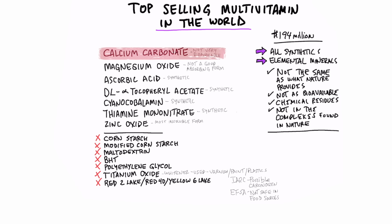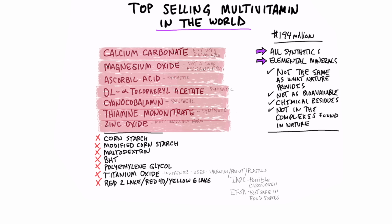All right, then we have magnesium oxide. That's an elemental mineral. Then we have ascorbic acid, which is a synthetic vitamin C, but it's really just one part of the vitamin C complex, and they make it from sulfuric acid and cornstarch. Then you have DL-alpha tocopherol acetate. This is a synthetic version of vitamin E. It's not the whole complex, it's just one part of the vitamin E complex. Then you have cyanocobalamin, which is the synthetic version of B12. Then you have thiamine mononitrate, the synthetic version of B1. Then you have zinc oxide, which out of all the zinc forms is the most insoluble form. So it's not going to absorb very well in your body compared to all these other forms.